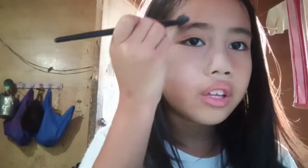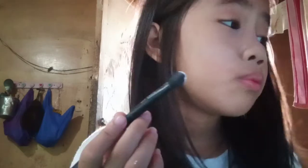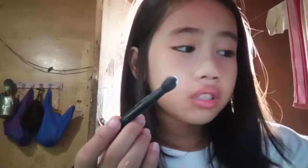Now I'm gonna. It's so cool. Always close your mouth if you have powder. You need to put powder before you put some lipstick or eyeshadow powder. That is nothing, just only dark colors, but that's okay. At least you have makeup. Not just makeup, but it can look so pretty.